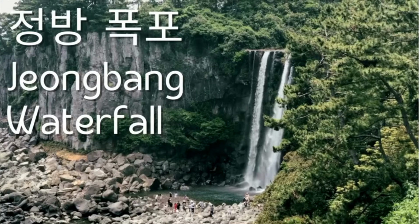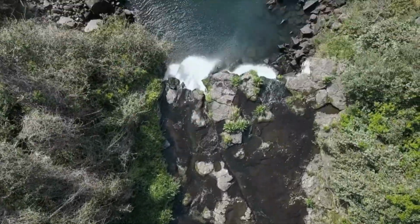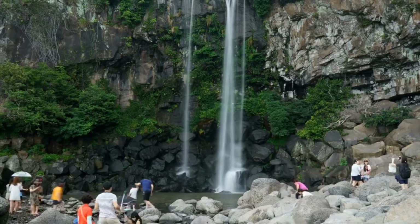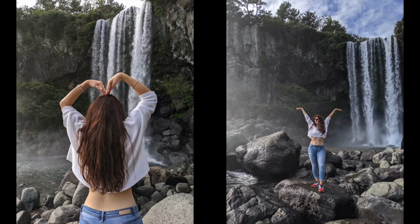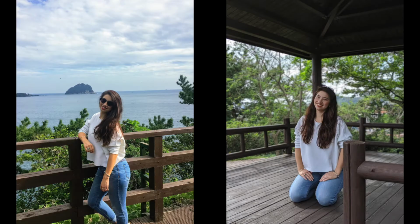Then we walked to Jeongbang, which is one of the famous waterfalls in Jeju. It is actually the only waterfall in Asia that falls directly into the ocean. To access the waterfall, you will have to go down pretty steep stairs, so be sure to be wearing comfortable shoes. It's a fantastic spot to take pictures, and entry tickets are 2,000 won. Then we went back up and bought a tangerine juice and a coconut from one of the street sellers there, and we kept on walking, just enjoying the view.